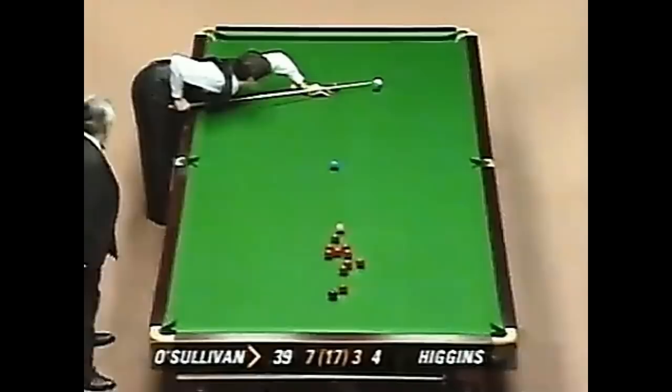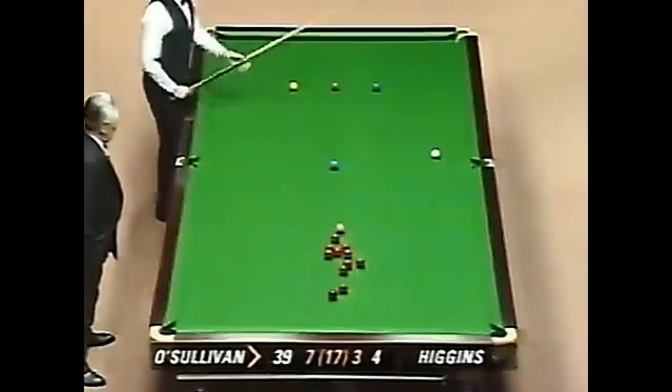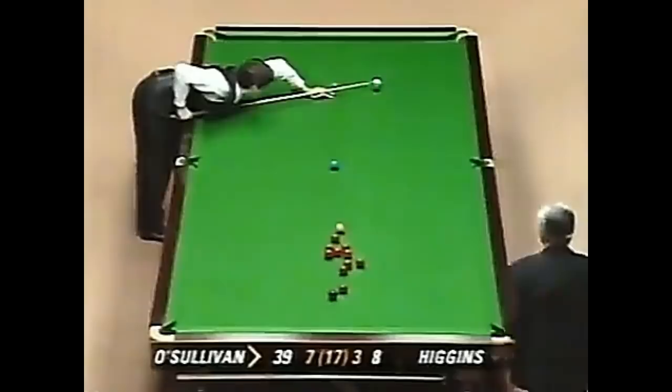So, from all those options, Higgins puts O'Sullivan in again. Foul four, and a miss, John Higgins. He should have the angle this time, however. That looks better.